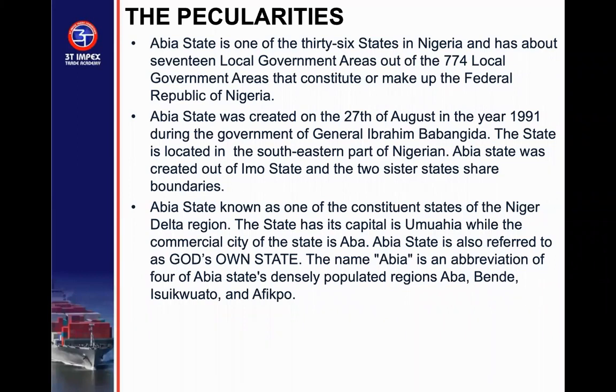Abia State is also referred to as God's Own State. And the name Abia is an abbreviation of four densely populated regions of Abia State. What are the regions? Aba, Bende, Isiukwuato, and Afikpo. This state, they could not find a name. They had to use an acronym.